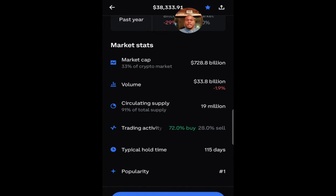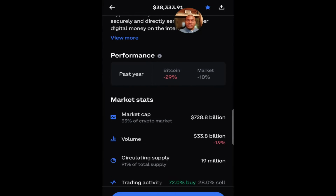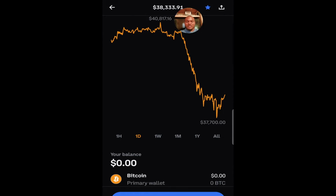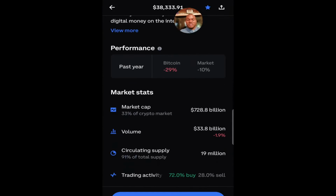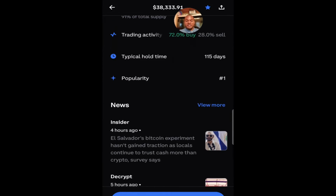Trading activity. So typical hold time volume is 33.8 billion. For example, when Bitcoin was at its all-time high, it was about double this. It was like 60K, 61K, yeah. Double the volume. That means the big money's coming in. So keep an eye out for that. So here we go.